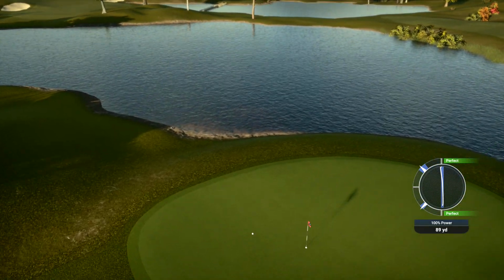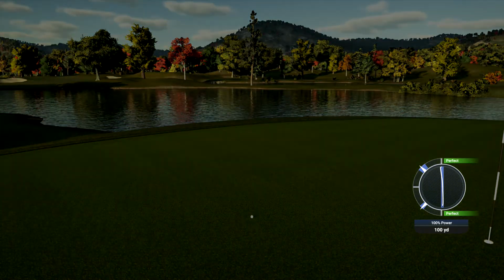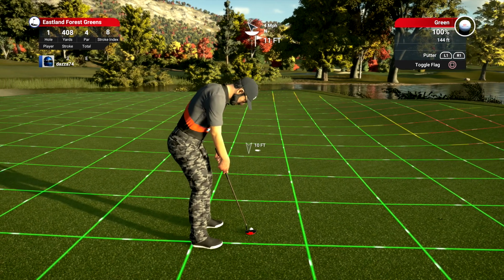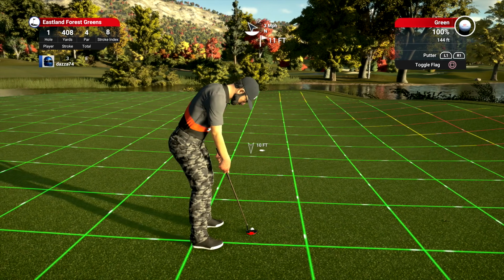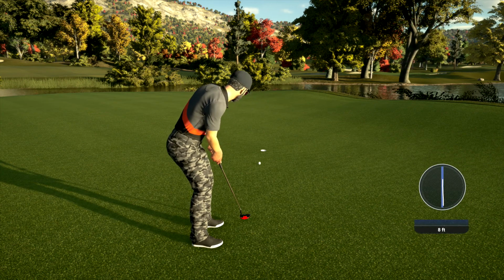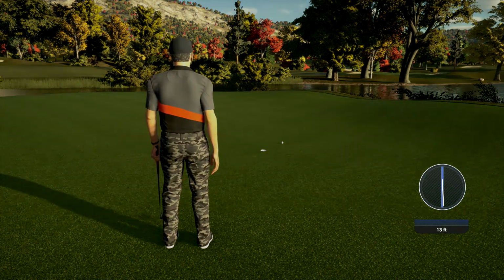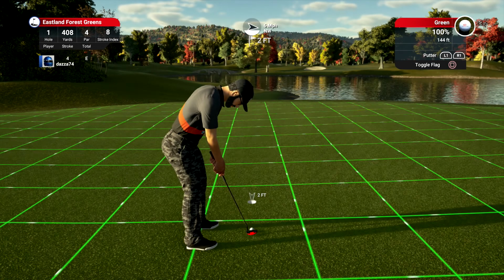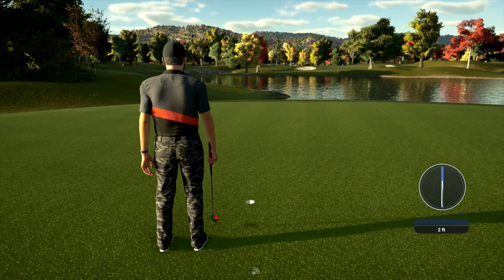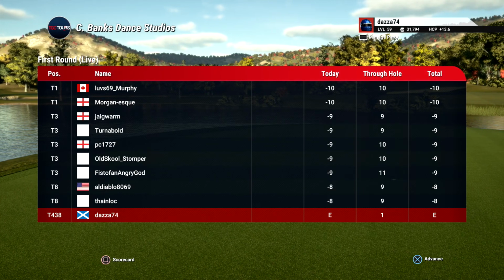This one's looking good. And about 11 feet to go here. Oh goodness, that was almost in. And this putt's about a 2-footer here. And starting today's round off at even par.